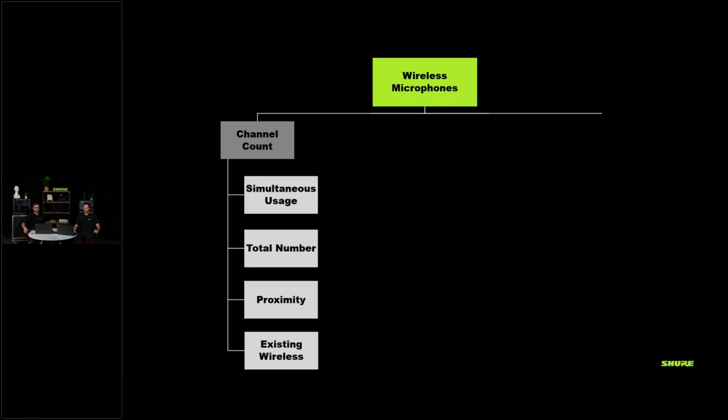So the first one is the channel count. So this is a calculation of how many microphones you wish to use at the same time in your location. However, there are some additional factors to take into consideration. So how many rooms times how many channels, it gives you your total channel count that you want to use in your system.